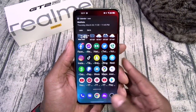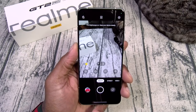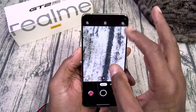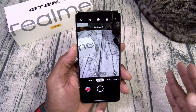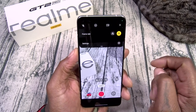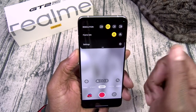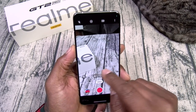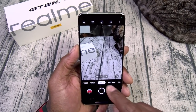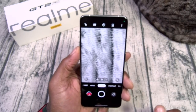All right, so now let's take a look at the camera. Now you got a bunch of different shooting modes. You got night mode, but when you're in night mode, you also have pro mode, so you got all your pro settings. You can do wide angle all the way up to 10 times zoom. You got street mode. You got video, and from video, you got 4K at 60 frames per second, 8K at 24 frames per second, or 1080p at 60 frames per second. Now from video, you can do wide angle all the way up to 10 times zoom. So you got your regular photos, wide angle all the way up to, check this out, 20 times zoom.